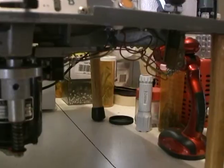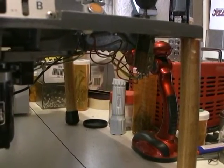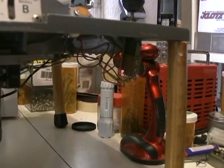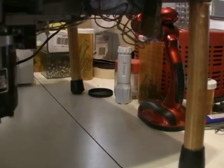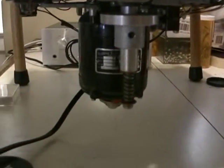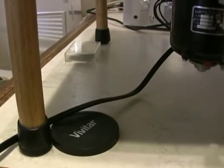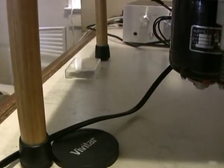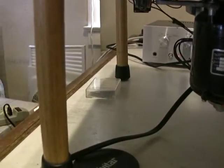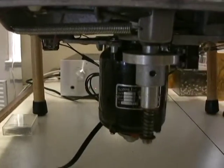I'm trying to pan this around so you can actually see the legs I put on. Don't mind all the junk on the desk. That's all the stuff I have to use for what I do. But the four legs with the rubber tips, I cut those. They're 7.5 inches in length, enough to keep the motor off because the motor needs to hang for the proper, don't mind my camera lens cover there. Anyway, the four legs I put on to keep this thing elevated so that it would actually work.